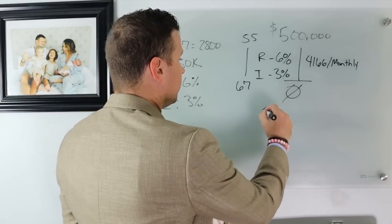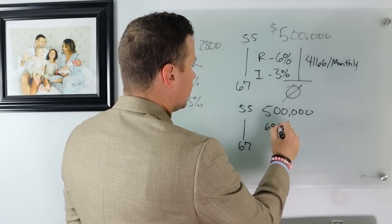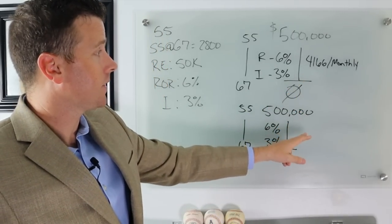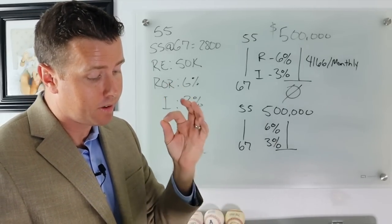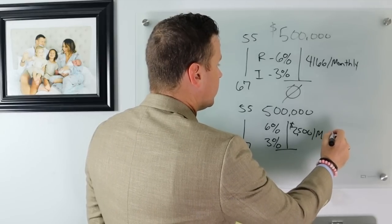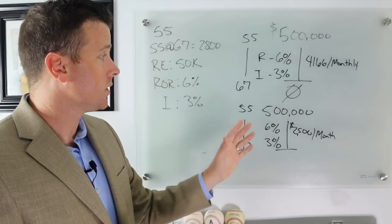So let's use the same scenario. $500,000, we want to get from 55 to 67. We're going to have a 6% rate of return and 3% inflation. How much do the retirement expenses have to come down in order to accomplish this? Well, according to the software, again, I wanted to be very, very, very detailed for this, it's $2,500. So $2,500 a month is what statistically can be pulled off of this money to make sure it's going to last for the rest of this person's life.